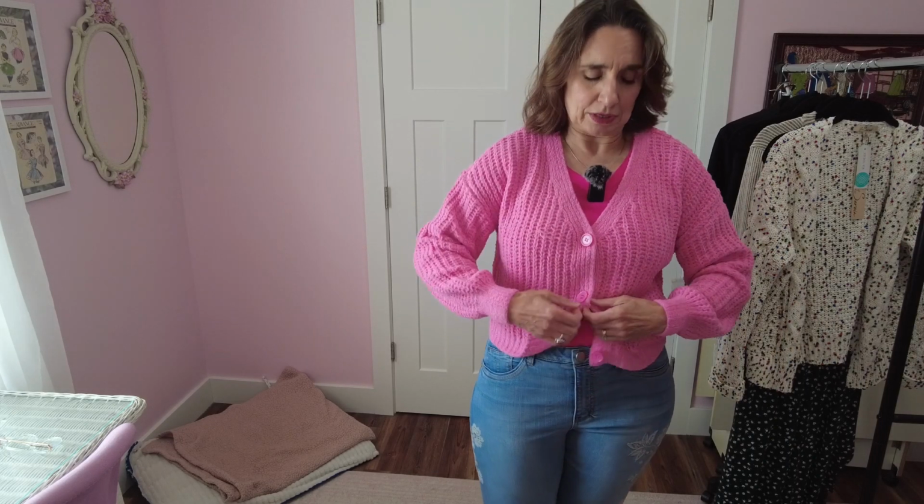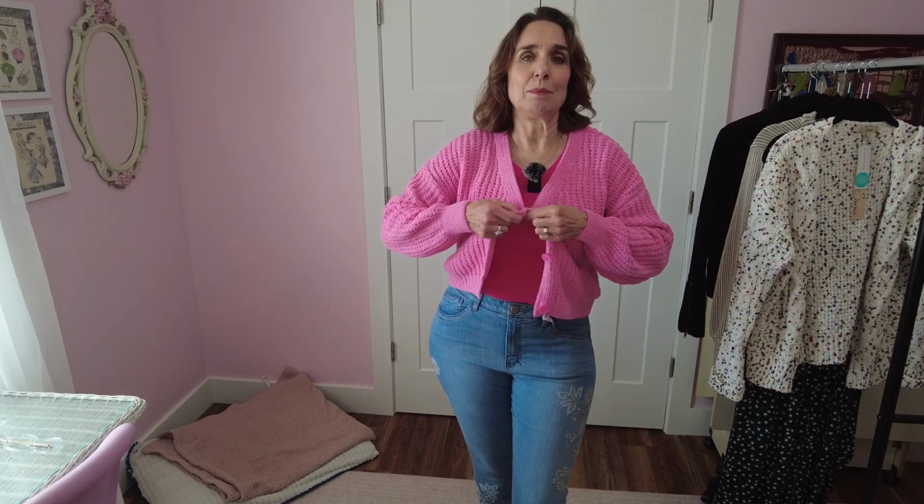If the price is good on this, I think this is going to stay here with me. I'm going to show you the other cardigan too, as long as I have this little pink top on.